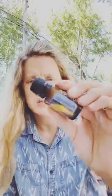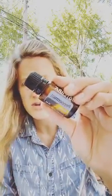So put a drop of this on your child's tummy and then a little fractionated coconut oil and rub it in. They will find good relief. This is also safe for internal consumption. So if you have older kids, you could put it in an empty capsule and have them take it. That's a really good one. Peppermint, just by itself, is also good for digestive issues.